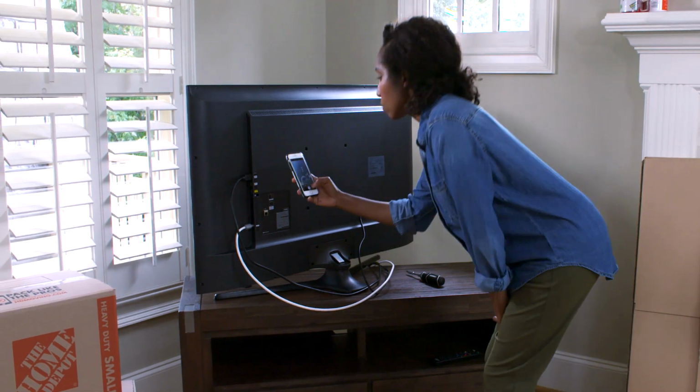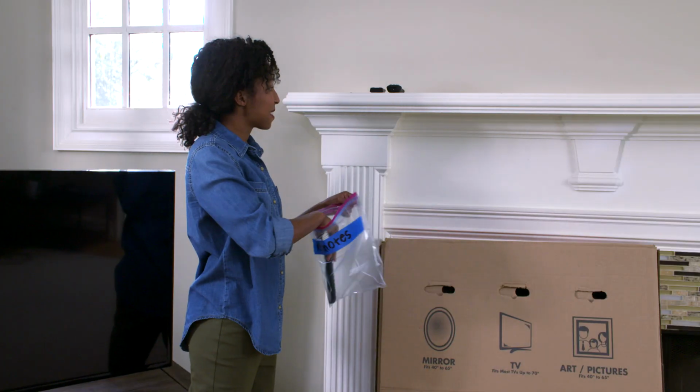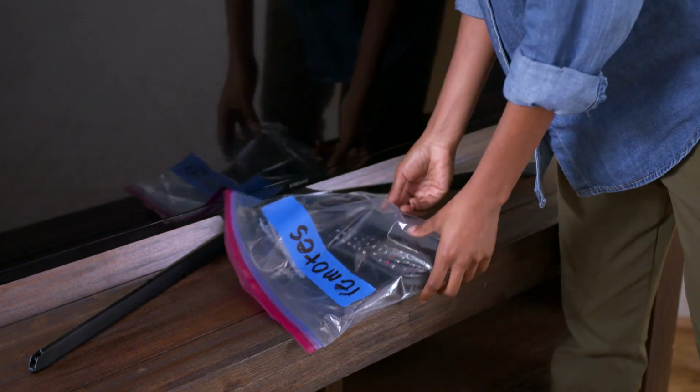Take pictures before disconnecting electronics for an easy assembly. Keep disassembled parts in bags. Label and attach, or keep it with the furniture.